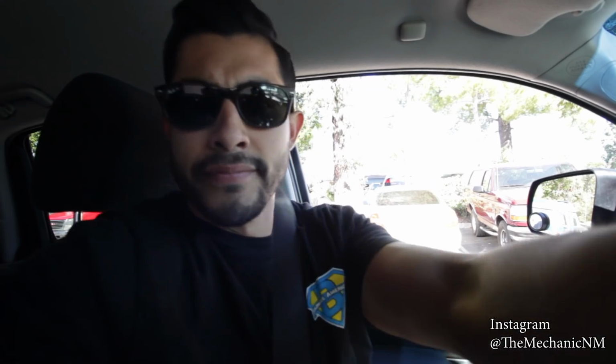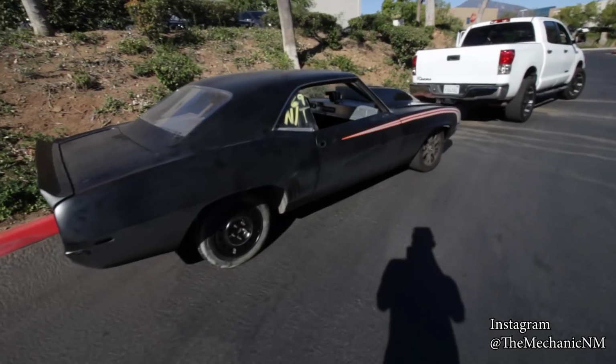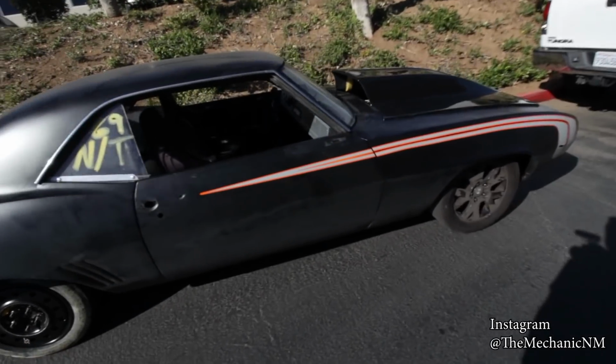All right, boys, heading to the body shop. A little bit in a rush because I want to get all this done ASAP so they can start on the car and I don't have to worry about it. But let's go ahead and go to the paint shop and then get this bad boy painted. All right, boys, we got to the paint shop. Hopefully they do a good job on this bad boy because I want it to look good.